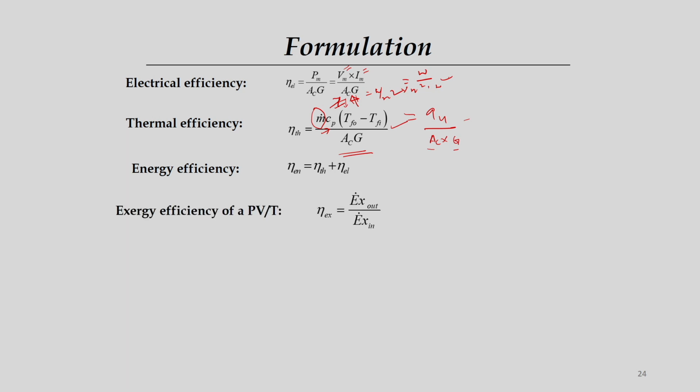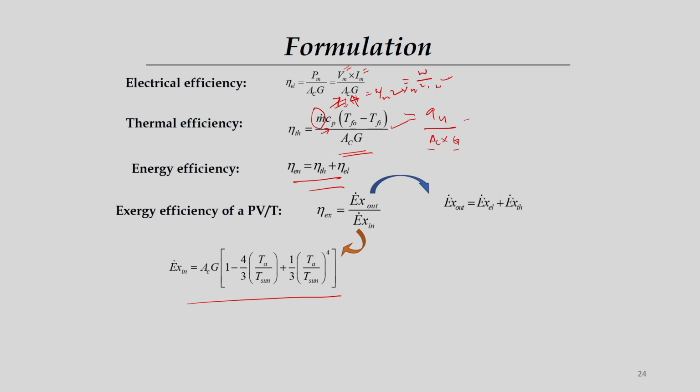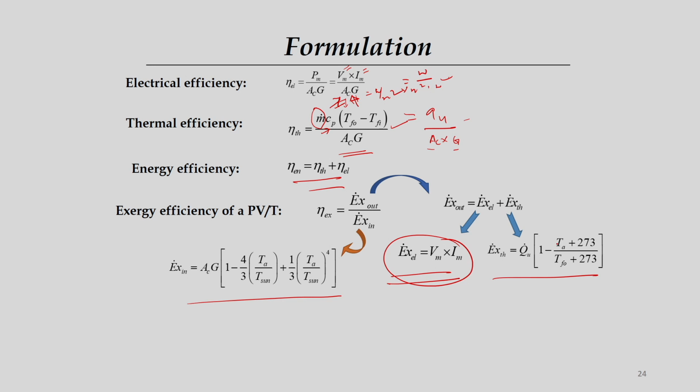Okay. So, if we add it, it will be something like this, and next maybe we are interested in the exergy efficiency of a PVT. So, how can we calculate it? So, EXT out and EXT in. Okay. So, what is exergy in? Exergy in can be calculated by using this expression, and exergy out is composed of two things, electrical and thermal. Again, for the electrical part we can use this expression, and for the thermal part we can use this expression. Okay. So, once we know these temperature values and then QU, from there we can calculate the exergy for the thermal part, and if we know VM and IM we can calculate the exergy in the electrical part. Okay. So, by doing this calculation we can calculate the exergy efficiency of a PVT module.